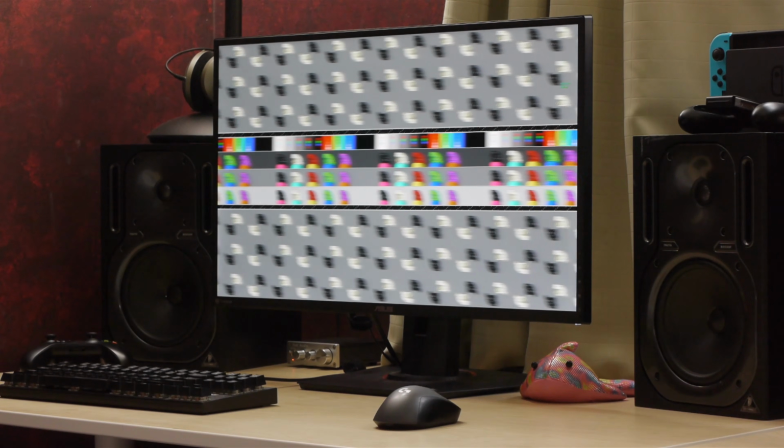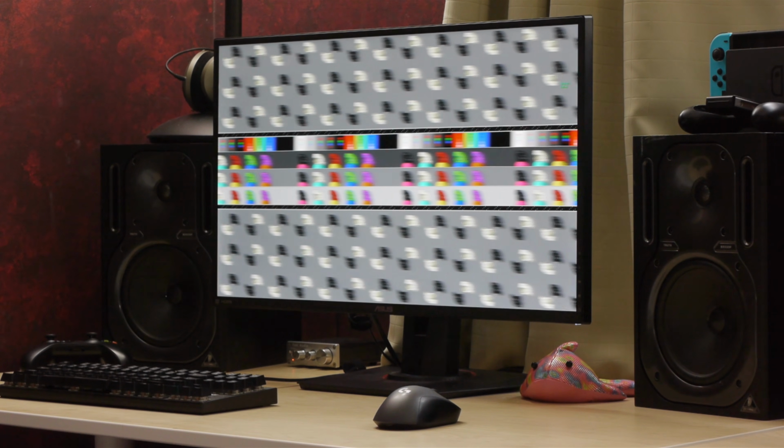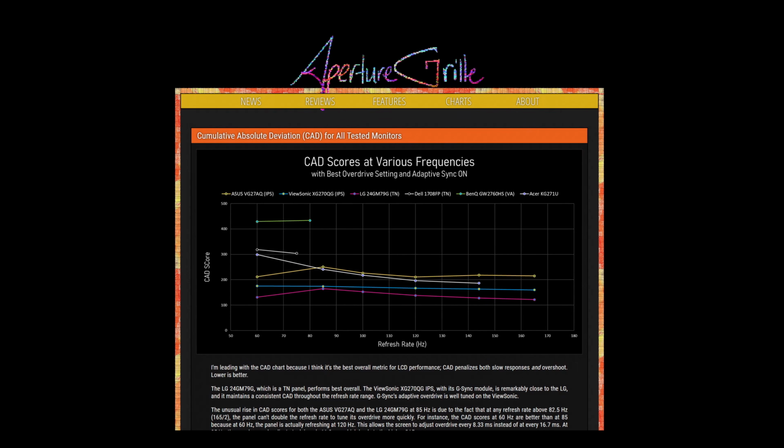But based on reviews of the Asus from other outlets, the VG27AQ now has the reputation of being a total dumpster fire at low refresh rates. But that's not entirely accurate. The Asus actually performs better at 60 Hz than it does at 85 Hz, with one big caveat. To see what's going on, let's look at the chart section on ApertureGrill.com, where the lead image is CAD scores at various frequencies. Let's take a closer look.